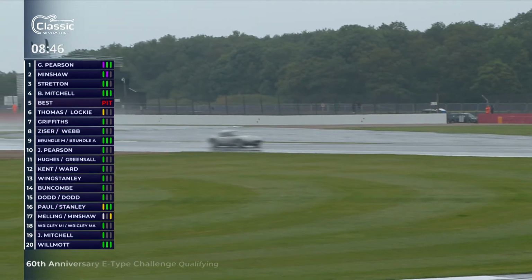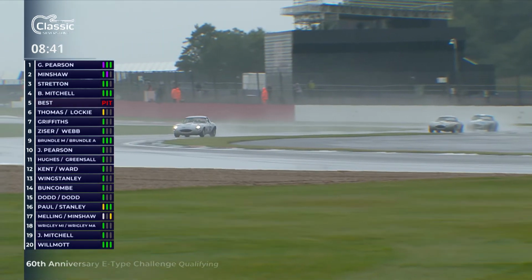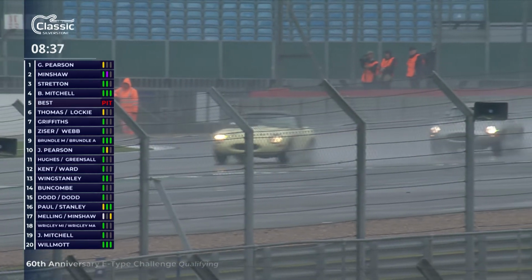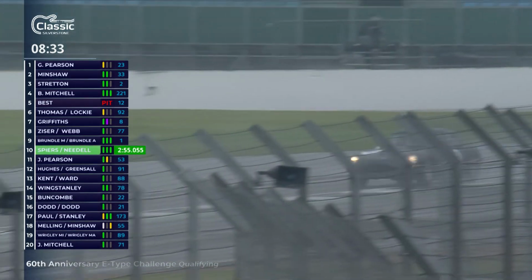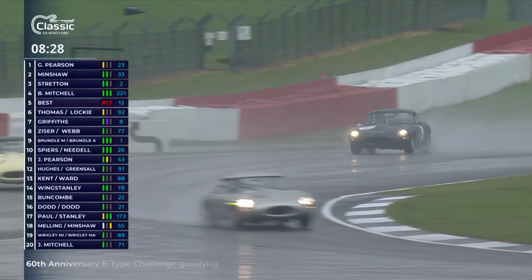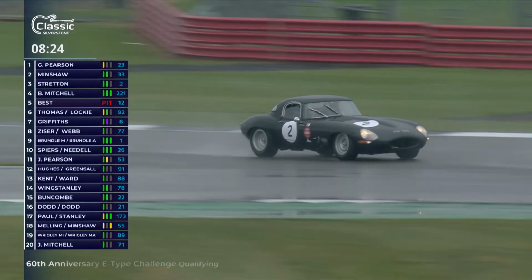That's Ben Mitchell. Yes. Again, I've not seen Ben out in an E-Type before, but he's one of the Mitchell dynasty, if you could call them that. There's Westy Mitchell, the dad, and Ben and Sam, the 2 sons, who are all really quick drivers. They came up through classic Formula Ford, but have moved into sports car racing and obviously today into an E-Type. He's done well there, 4th fastest for the moment.